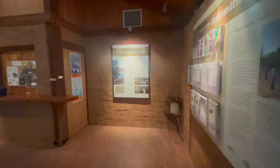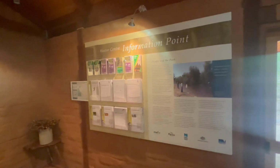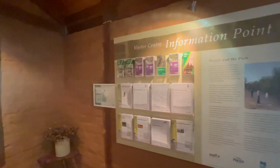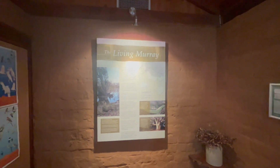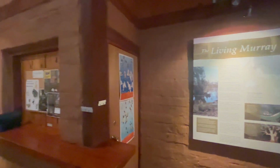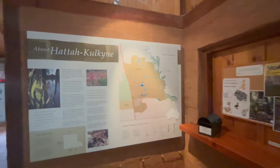Now at the Visitor Information Centre, from here you can do quite a few walks, both long ones and short ones. Just make sure you take plenty of water with you and don't stray off the tracks. The Visitor Information Centre or the ranger station is a mud brick centre. It's got heaps of information about the park, especially about Chalka Creek and how it fills all the lakes here.